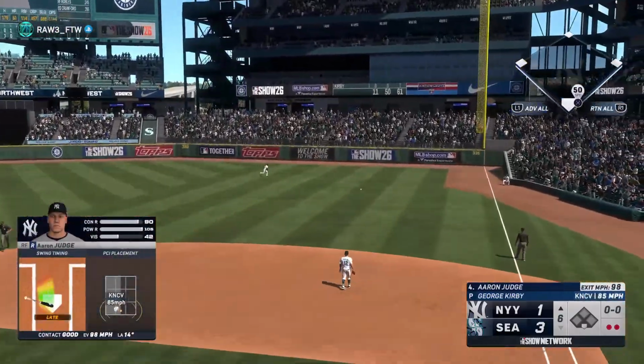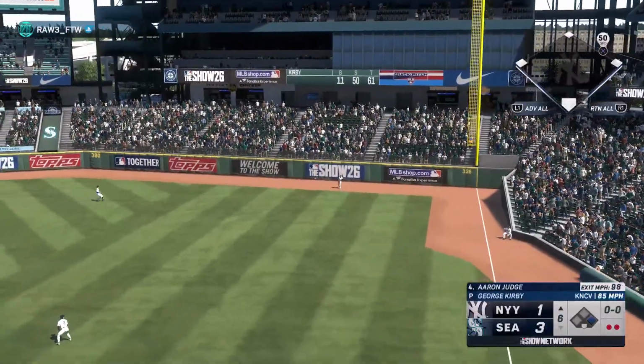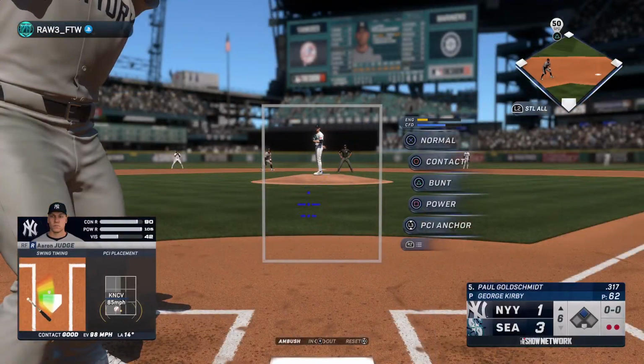Judge rips that one. Base hit. Takes the turn. He's digging for second. The relay, but he's in there easily. Up next for the Yankees. So runner at second, 2 down. Now it's Goldschmidt up to the plate.